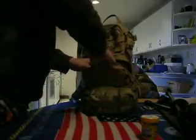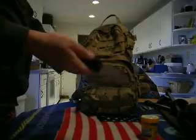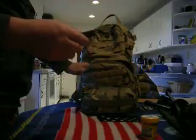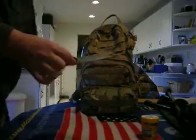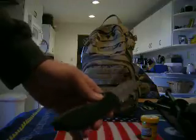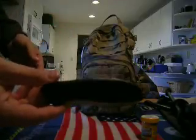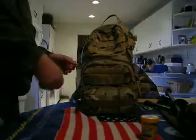Let's see. I think that's it. Oh, I carry a large knife with me. This is the Frost Cutlery, I think it's called the Green Beret. It's just a folding knife. That's all it is. The reason I have this one is because it's got a rubberized handle and it's got a pretty big blade. This is, excuse me, one of Frost Cutlery's products that, well, it actually works.